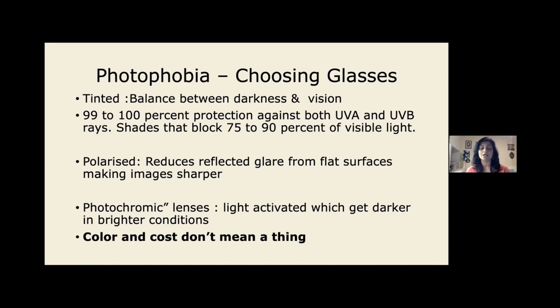The expense would be the type of frame that you choose, the lighter frame that you have, and the thinness of the glasses. But the thinner the glasses, sometimes it's more difficult to tint them or get the polarized lenses or the coating in them. So it's important to go for that sort of balance. Those are things that we need to look at.